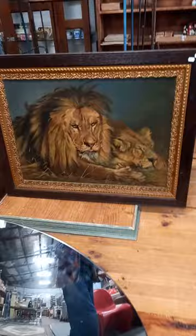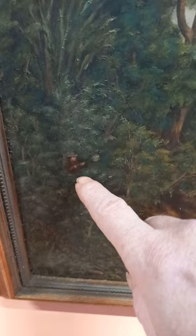Now, the nice naive oil painting, this is about 1900. This is really cool, little cottage scene with lots of stuff going on. And that little bloke hiding down in the bushes, it looks like he's got a gun. I reckon he's about to shoot that guy. Maybe not, though.